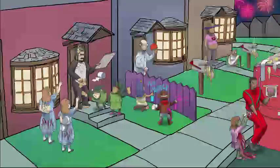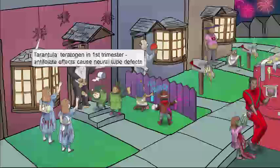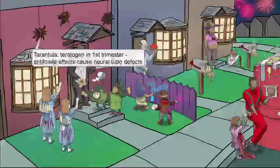If used in the first trimester, trimethoprim sulfamethoxazole is teratogenic because of its antifolate effects that lead to neural tube defects. So we'll sketch in our teratogen tarantulas dangling from the panda dad's rooftop. The rest of the sketch will be dedicated to the sulfa component of trimethoprim sulfamethoxazole.